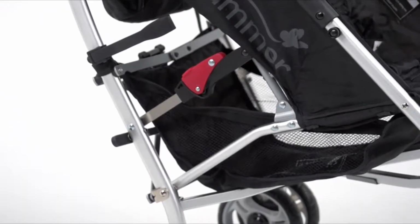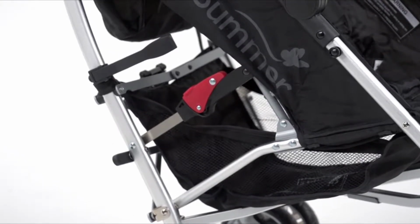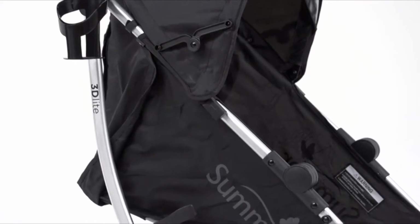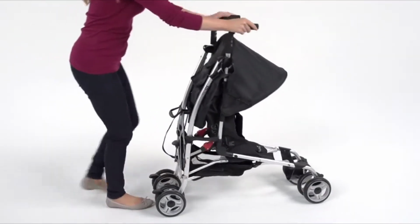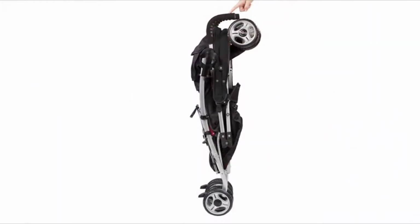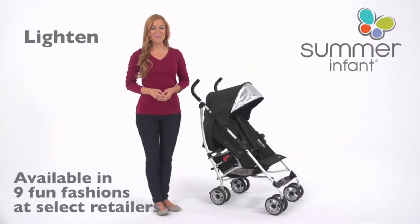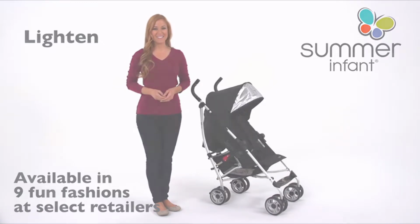The extra-large storage basket provides space for toys and diaper bags, while the rear storage pocket is the perfect space for your keys and phone. With an easy-to-fold, compact frame and carry strap, you can be on the go or stow it away with ease. Stay rolling in high-style functionality with the Summer Infant 3D Light Convenience Stroller. Pick up yours today.